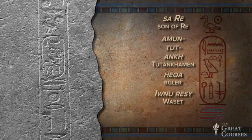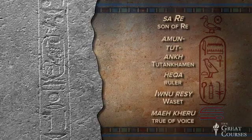After the name is something we would expect, since this is in a sarcophagus inscription. Macharu, true of voice, the euphemism for deceased.